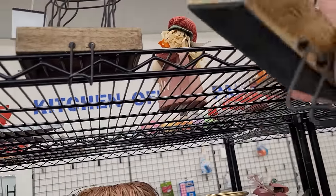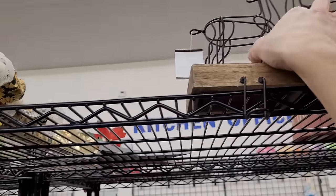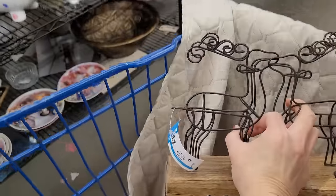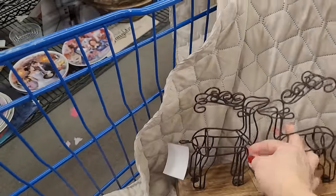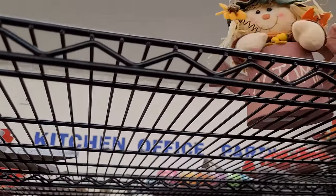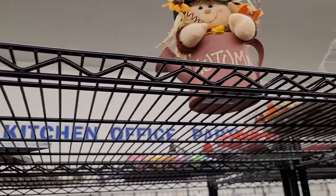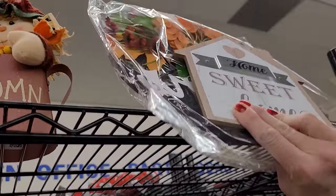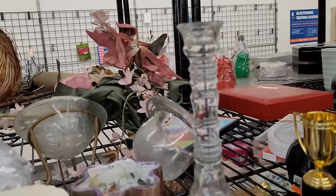Very, very nicely made. One is missing its felt on the bottom, but that is easily replaced. I think these are either Crate and Barrel or Pier 1 imports. Very nice, those. Let's see, what's this? It's a little decorative piece, probably Big Lots or Dollar Store, that one. Some plaques and signs.